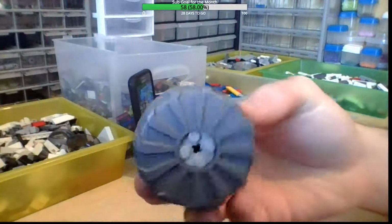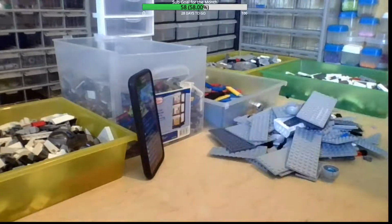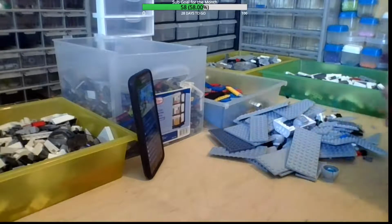But these wheels are used in the 2005, 2006 Clone Turbo Tank as well. So I've got 3. So could almost build a Clone Turbo Tank with them. Not really, but yeah.